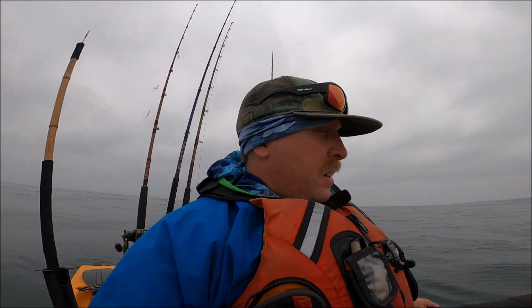Pretty stoked I got this nice yellowtail on the bottom. Pretty good fight, smaller grade fish, but we'll take it, it's gonna be tasty.